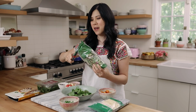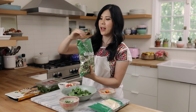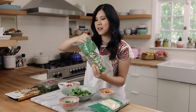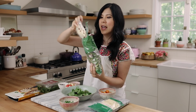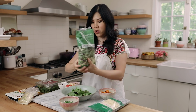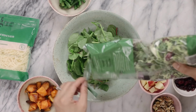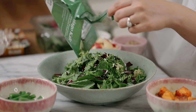I don't like ripping bags open for some reason. That's like the OCD person in me. I always have to have a clean cut, so I always use scissors for this. Nate, on the other hand, just likes to go poof, and sometimes things just fly all over the place. So now I'm gonna pour maybe half of the bag on top right here. This will stretch for another meal.